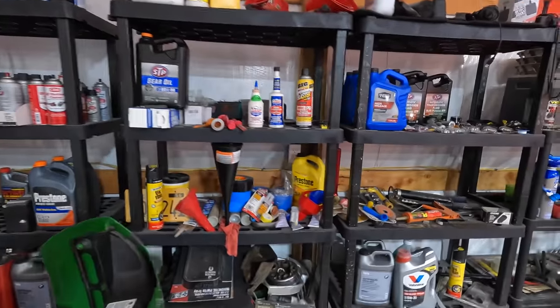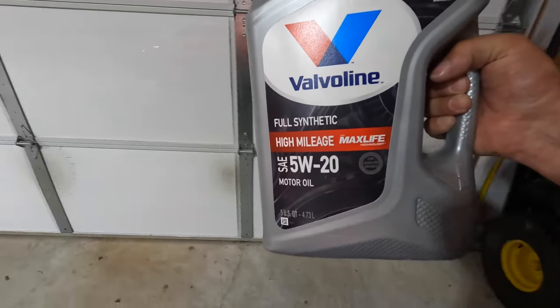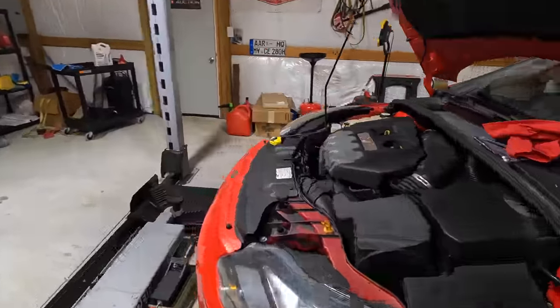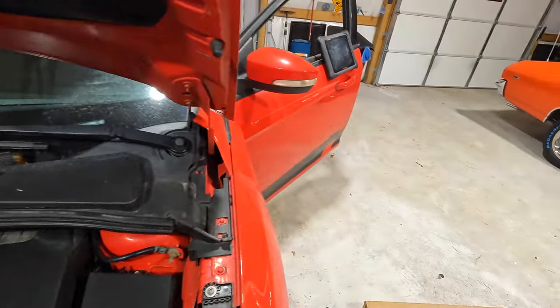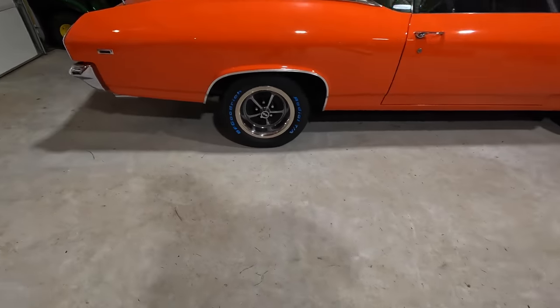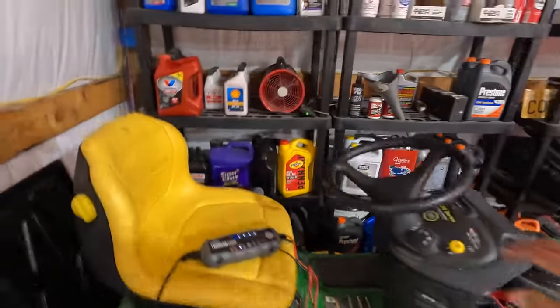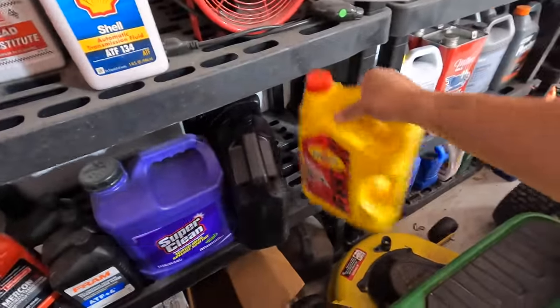Brake fluid, antifreeze, trans fluid, 5W-20. Wait a minute, is that brand new? That is a brand new jug of high mileage, full synthetic 5W-20. And I'll bet that is probably exactly what this calls for. Oh man, 5W-30. Are you serious? I'm gonna leave that there because this may be our only option for right now, guys. Well, there's 10W-30. Hold on. I do have some. Let me see if I can. Oh, it's almost empty.